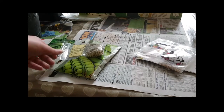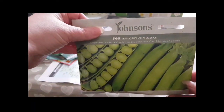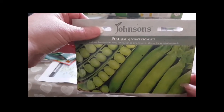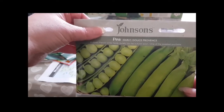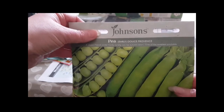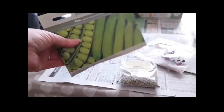Right, so peas. I'm sowing two varieties. I'm sowing a normal one, which is Douce Provence. Now this is quite a hardy one, a winter hardy one, but because the weather boffins are saying we're going to get another cold snap similar to the Beast from the East around Easter time, I'm not going to plant these direct. I'm going to start them off in my little homemade pea guttering.